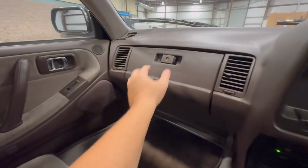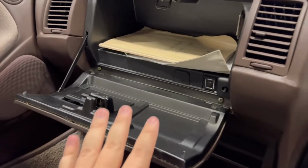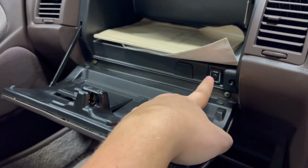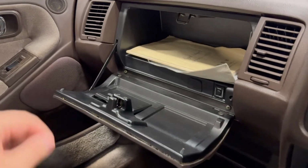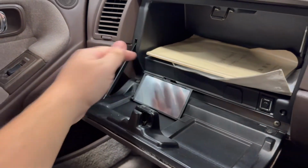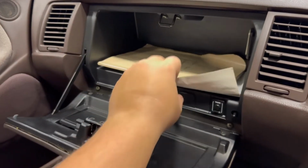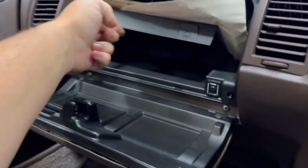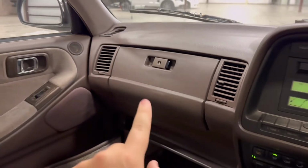But the glove box over here on the passenger side is actually really cool too. There's quite a bit of things going on over here. First off, you have a trunk opener over here. There's also one on the driver's door. If you look right here, you can see there's a mirror, and that's because up here, there's not a mirror on the sun visor. But there's one more thing here, and that's hidden storage underneath the main storage area. A pretty unique glove box, all things considered.